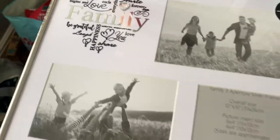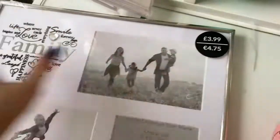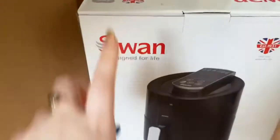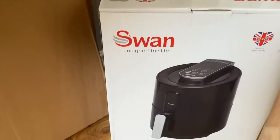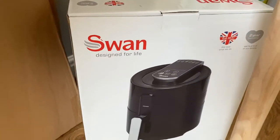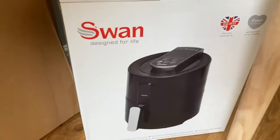A family frame. He's going to put some pictures in. That was £3.99 from the Range. I thought that was nice. Grandma and granddad mentioned they wanted an air fryer, and they are kind of into gadgets and things, especially my granddad. And yeah, I just thought they would like that.